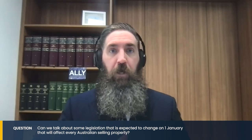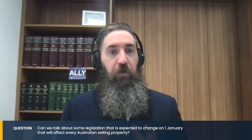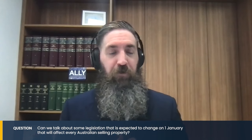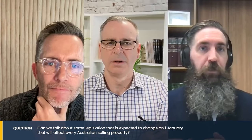So the proposed changes to the regime that are before Parliament at the moment would remove the $750,000 threshold. If passed, anyone selling a property in Australia who is an Australian resident will need to get one of these clearance certificates. The proposed changes also increase the withholding tax rate from 12.5% to 15%. As I said, it's still before Parliament, so we can't preempt any decisions, but it's important that if you're selling, you check with your solicitor or your registered tax agent if these rules apply to you. If you are looking to sell in January, there's no harm in getting a certificate from us, even if you think you're going to be under the $750,000 limit. But please do be aware of these changes.